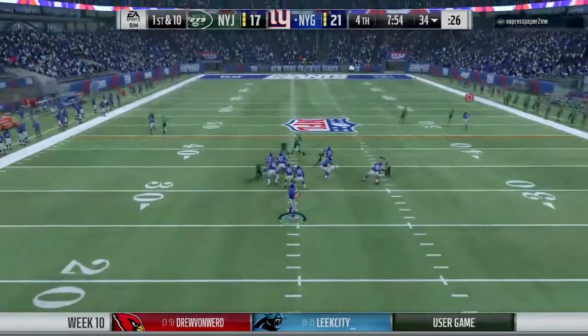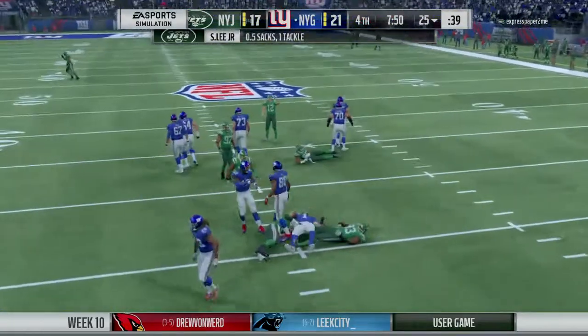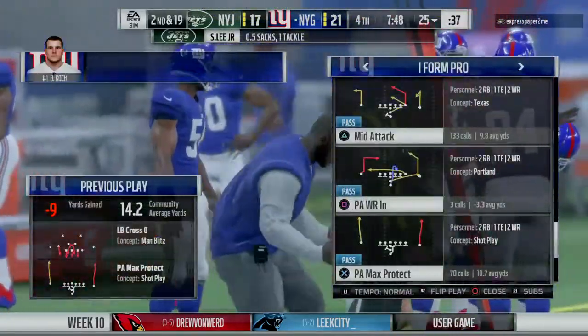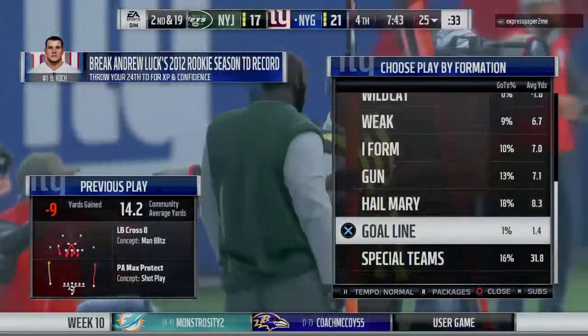Now a play fake here on first down. They'll be taken down. The Jets get in there for the sack. Pressure can come from all over when you're plotting a defensive strategy. On that particular play, it just came from the outside.